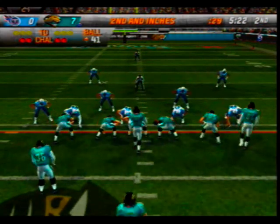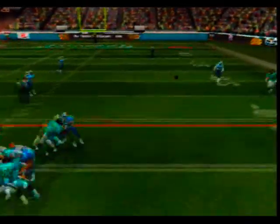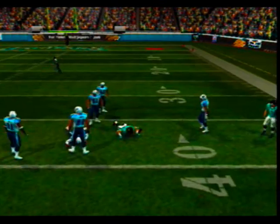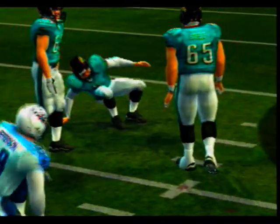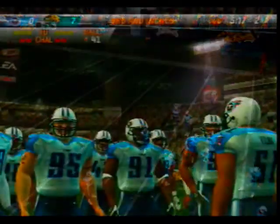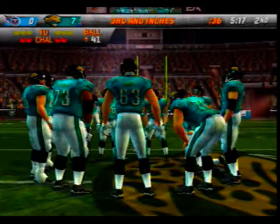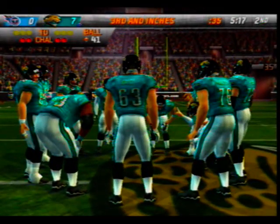Closing in with the pass. Incomplete. He appeared to feel the pressure there. So many passing attacks in the NFL rely on timing. When you can put pressure on the passer, you never give him a chance to get into a rhythm. And you force him to throw the ball before he wants to.